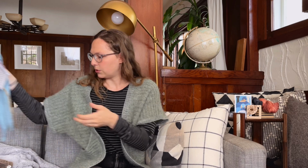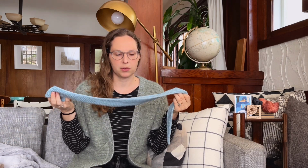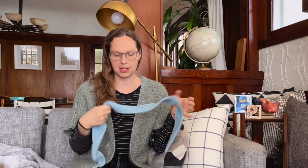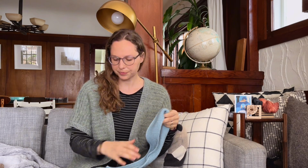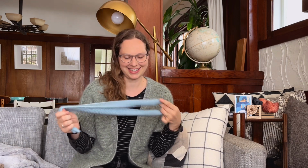Next, I will do some works in progress. My little Sophie scarf here was my car knit. So that's a project that I keep exclusively in my car. I saw someone on Instagram refer to it as, oh, it was the company Thread and Maple. They referred to that as an emotional support project, which I thought was funny.